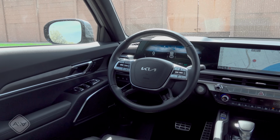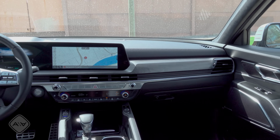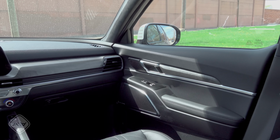Taking a look around the interior of this SX Prestige X-Line model, note that this is the all-black interior, but unlike the new Honda Pilot, you can get this with more interesting options as well, like a dark mocha, a white, a 2-tone blue and white, and a sort of a beige option.